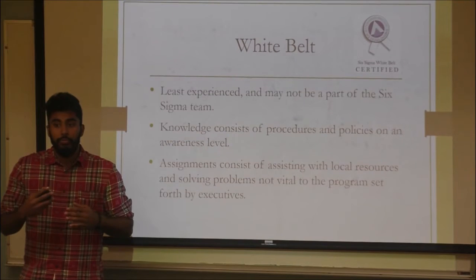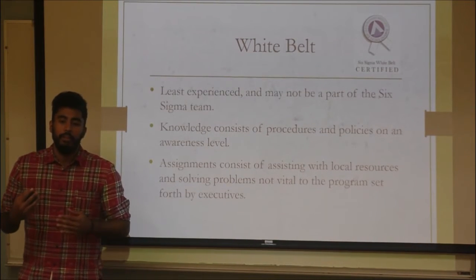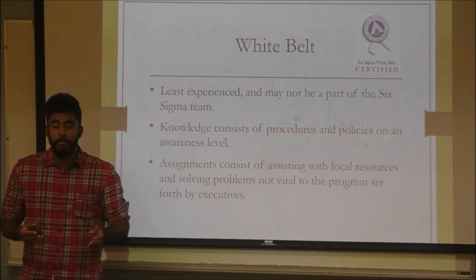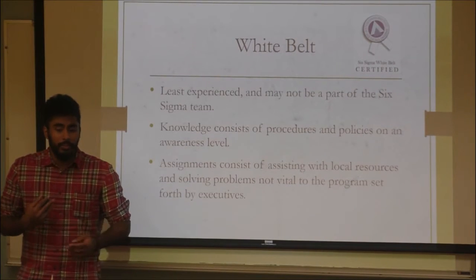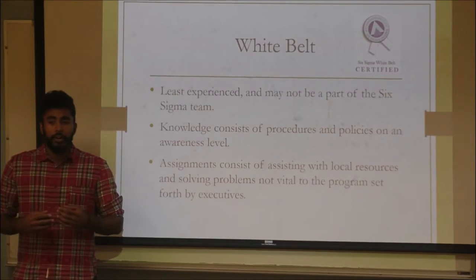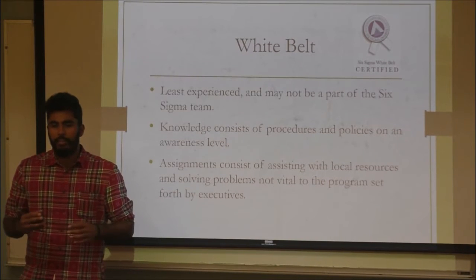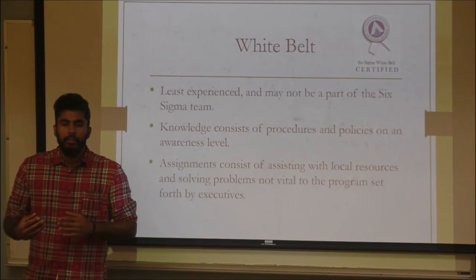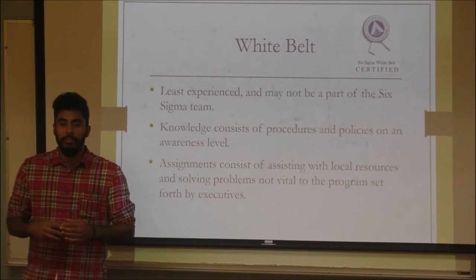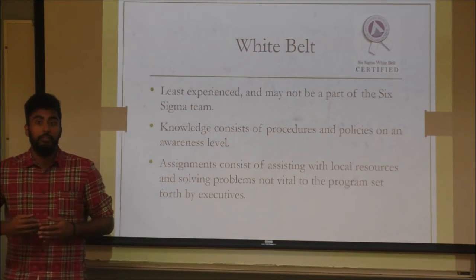In order to start somewhere, you have to start from the bottom. And in order to do Six Sigma or move up in Six Sigma, you have to start at white belt. The white belt is where you have the knowledge and workings of Six Sigma and aren't able to use it just yet, but you can identify it. So usually the tasks you're given aren't really in-depth. There's usually local things that the business has to do, and they aren't really important to the executive or goals set by the executives. But it does use some Six Sigma knowledge.